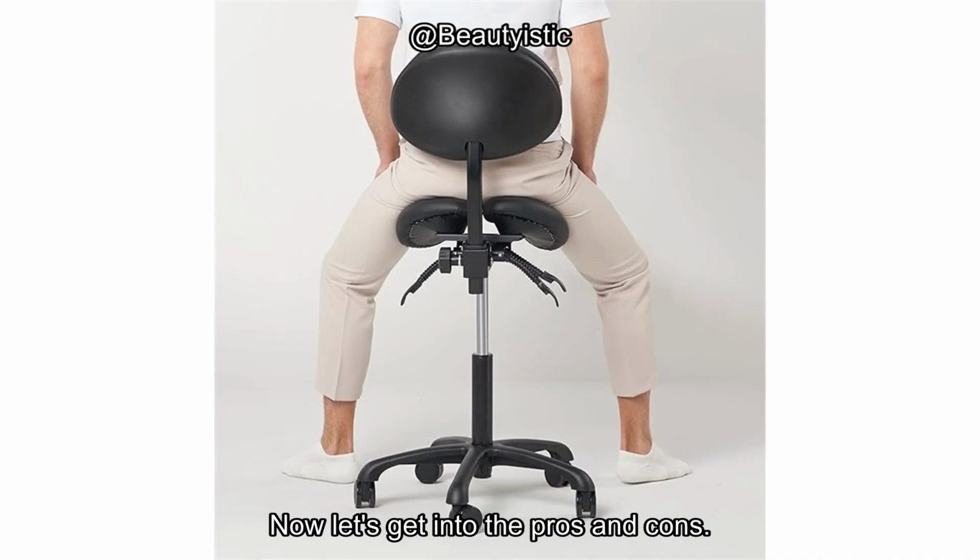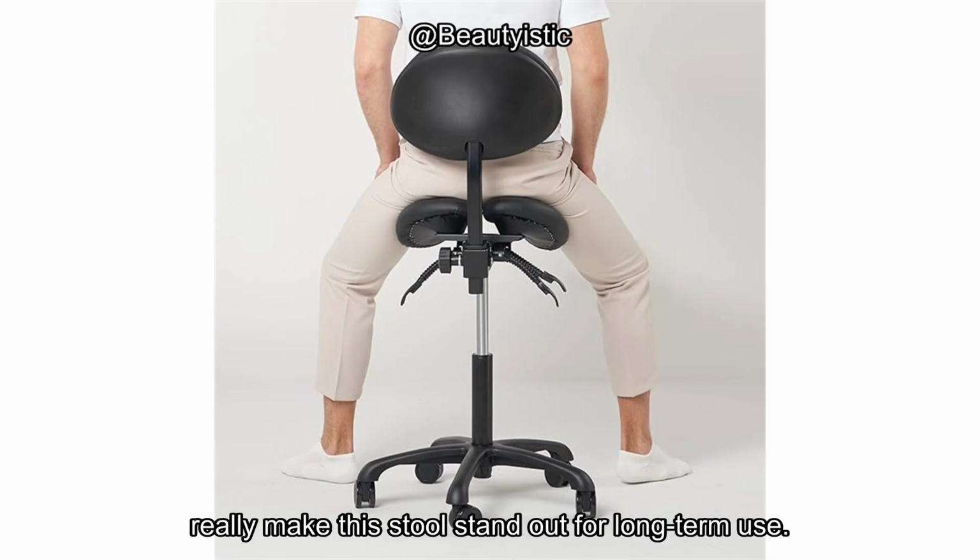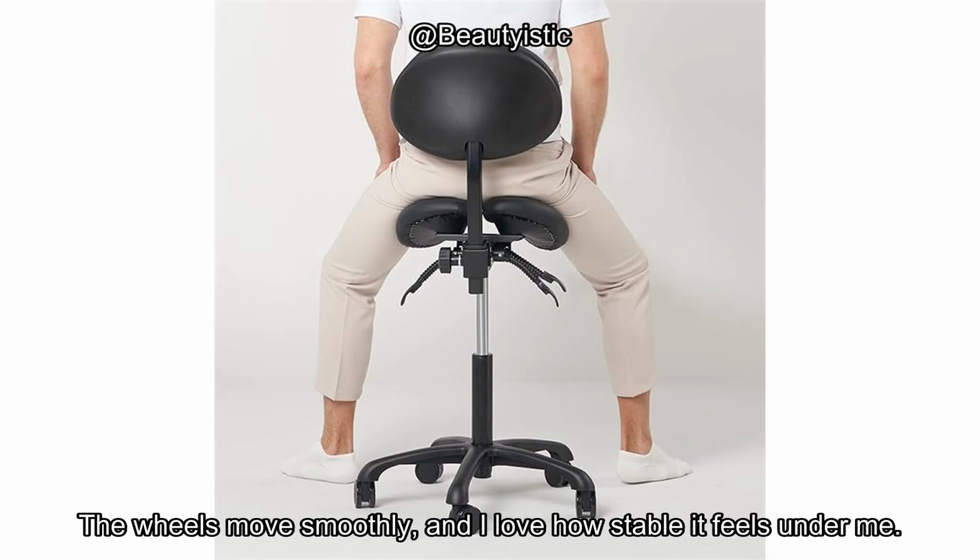Now let's get into the pros and cons. The pros are definitely the ergonomic design, adjustable features, and solid construction. The breathability of the seat and the overall comfort of the backrest really make this stool stand out for long-term use. The wheels move smoothly, and I love how stable it feels under me.